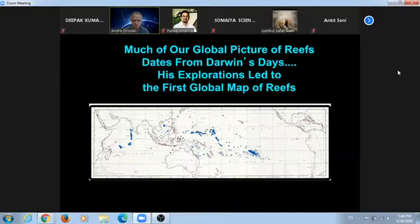Not only this, he also separated the reefs. The dark blue are atolls, the light blue are barrier reefs, and the pink are fringing reefs. So he separated these reefs in three categories, and today we are going to focus on barrier reefs. The first identification or separation of these different types of reefs has its origin in this publication in 1842.